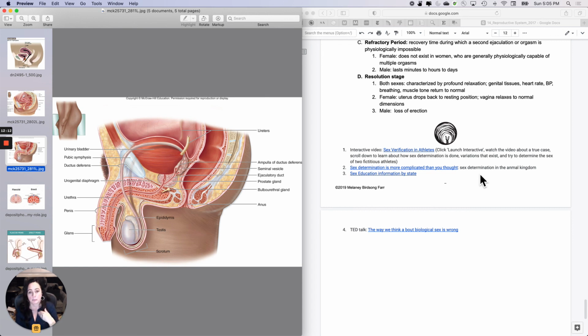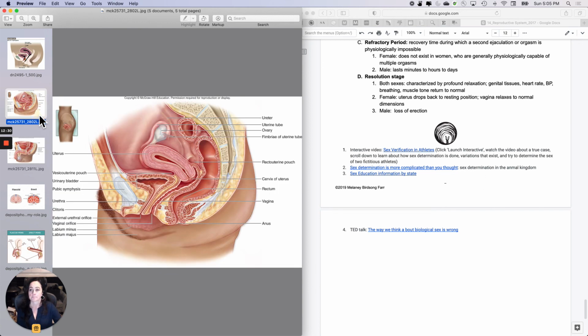And then in both sexes, there is what we call the resolution stage. The resolution stage is characterized by profound relaxation, a drop in blood pressure, a drop in heart rate, a drop in breathing, muscle tone returns to normal, and the genital tissues move back into their original positions. The uterus falls back over to its resting position, the vagina relaxes to normal dimensions, and then the male has a loss of erection. And that is the reproductive system.